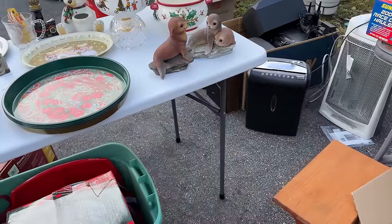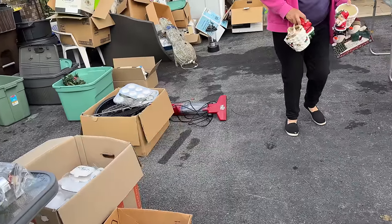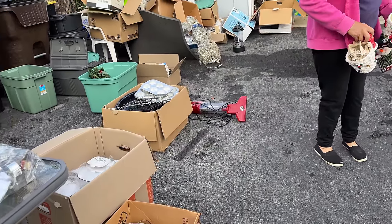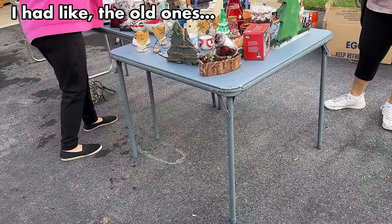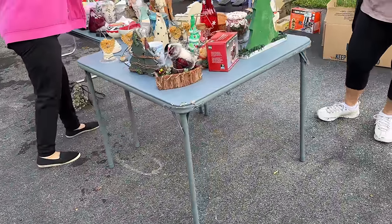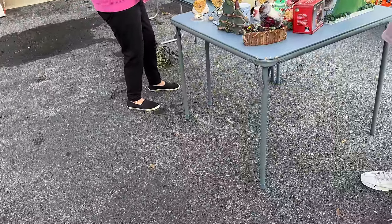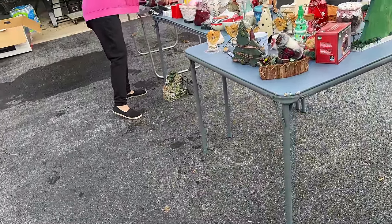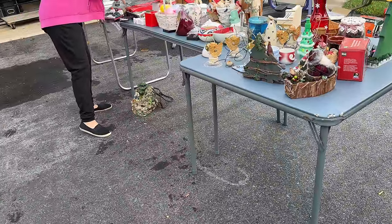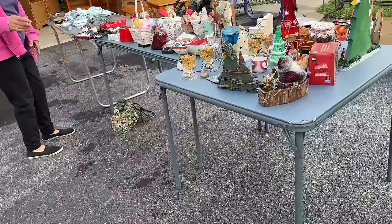Do you know if you have any video games floating around by any chance? What? Video games, like Atari, Nintendo, anything like that? My grandkids kept them all. Oh, really? I had the old ones, Frogger, this, that. Yeah, Frogger, all that stuff. Everyone loves Frogger. I had the old Nintendo. Yeah, there you go. That's exactly the stuff I'm looking for. PlayStation, old PlayStation. Love the PlayStation. The first one.